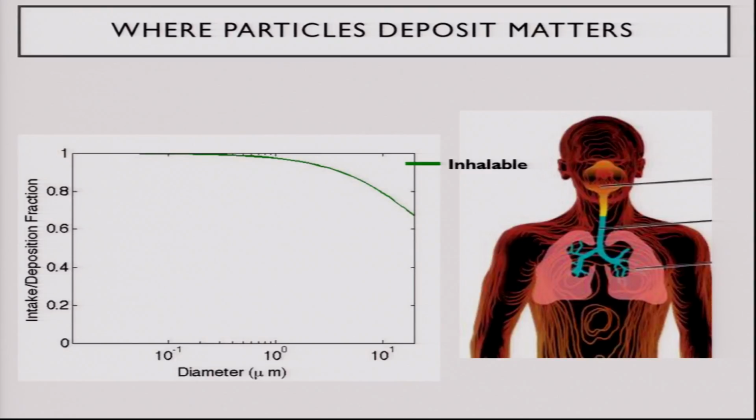When we think about health effects, where these particles deposit can be very important. And that, of course, is a strong function of their particle size. So on this graph here, I have particle diameter in microns, and this is on a log scale. Almost every graph I think I showed today is on a log scale. And when we're thinking about exposure to something like air pollution, we often think about it in terms of intake, but that really may not be the most relevant metric.